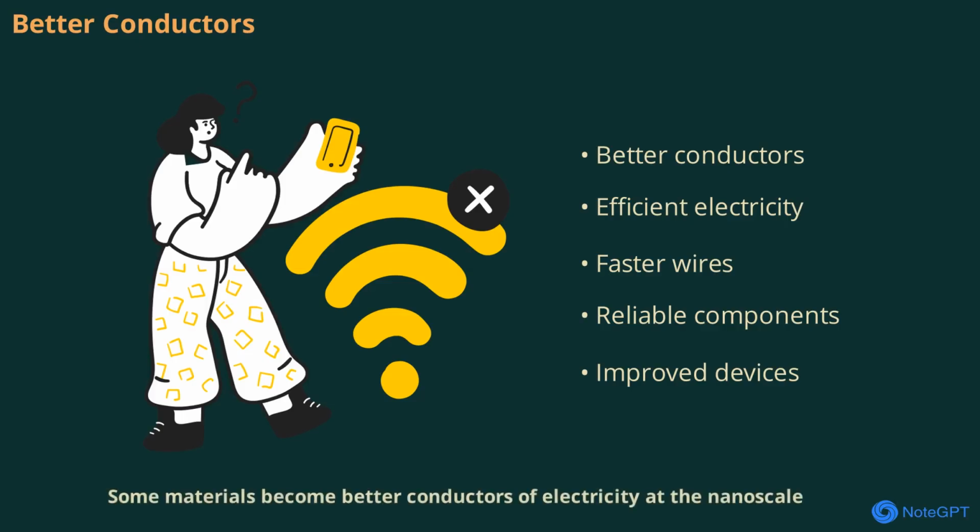Some materials become better conductors of electricity at the nanoscale. This means they can carry electrical current more efficiently. Nanotechnology is used to create wires and components that are faster and more reliable. These advancements are important for building better electronic devices and improving energy systems.